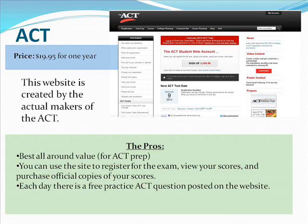Also, another pro is each day there's a free practice ACT question posted on the website, and you don't need to log in to view that.